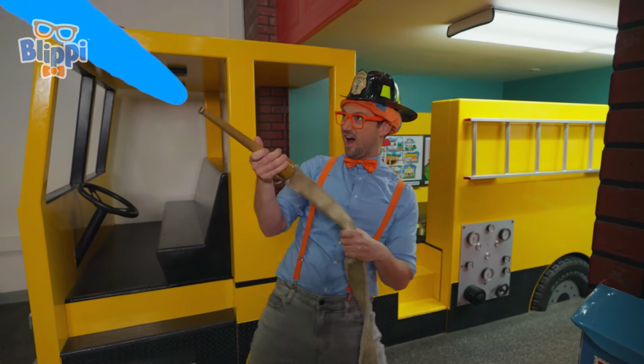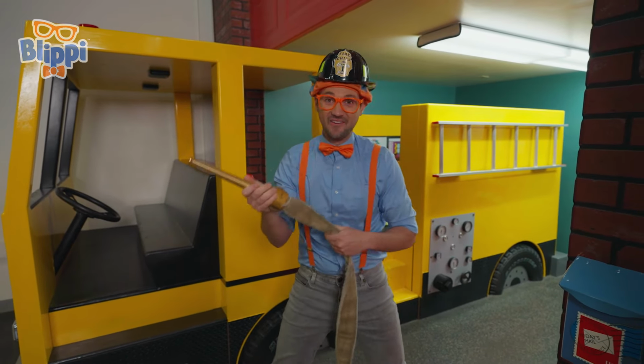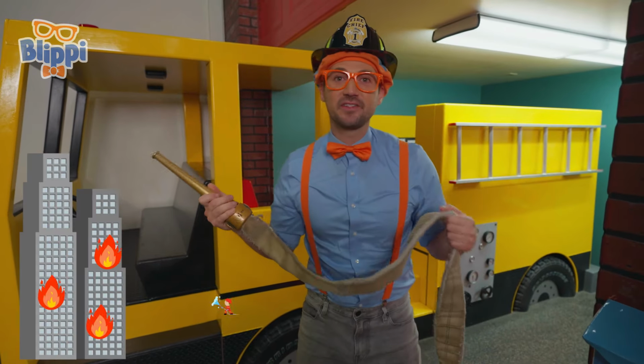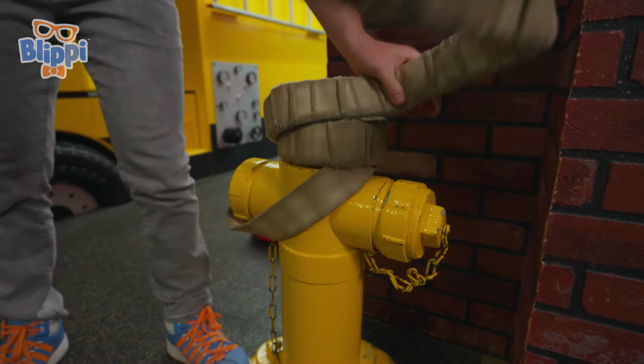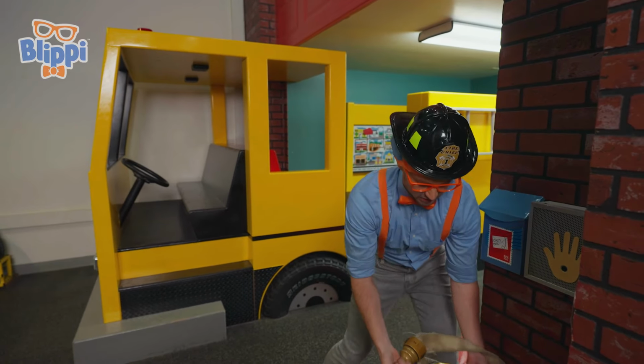yeah. Whoa, yeah. I'm spraying so much water. Wow, firefighters love to spray water. Yeah, because then it puts out the fire that's on the building. All right, let's put this back. There we go. And then what we need to do is we need to drive the fire truck.